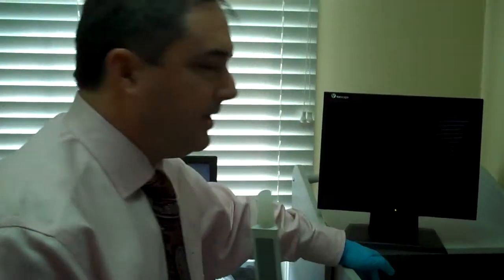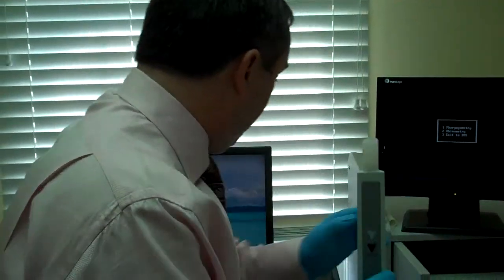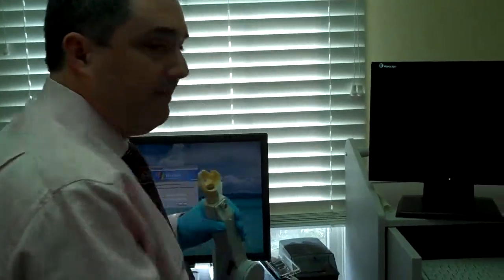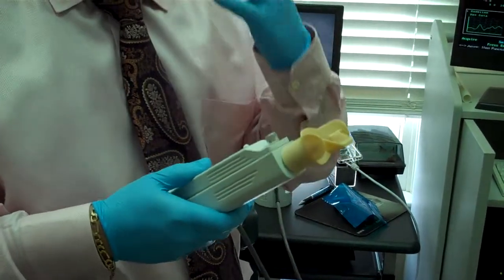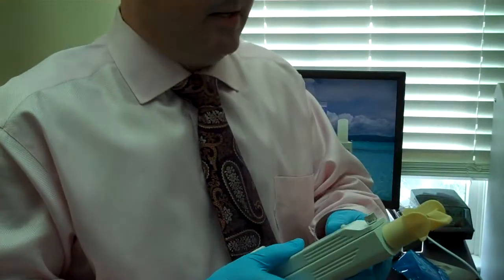So the next test we would do then is find out if maybe there's a problem in his throat. For that test we'll use something called the pharyngometer. The pharyngometer works the same way as the rhinometer, but it sends the acoustic waves down the throat, picks them back up again, and shows us on this graph how wide his throat is at various different stages down the airway. Looks like a little scuba diving equipment.